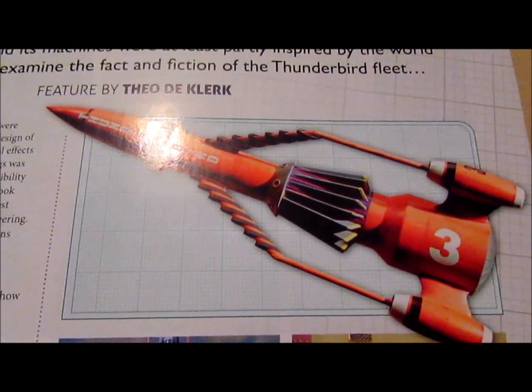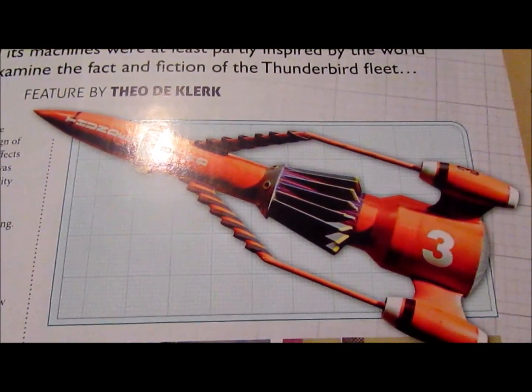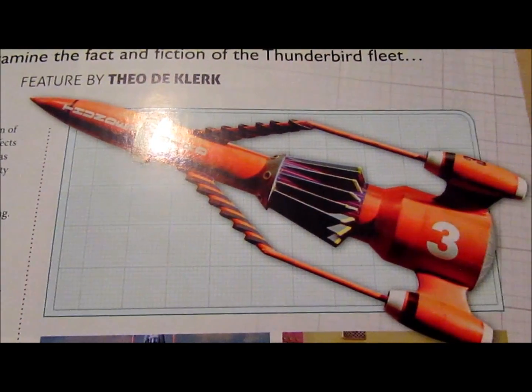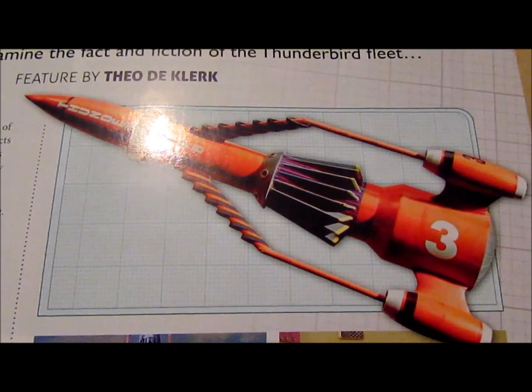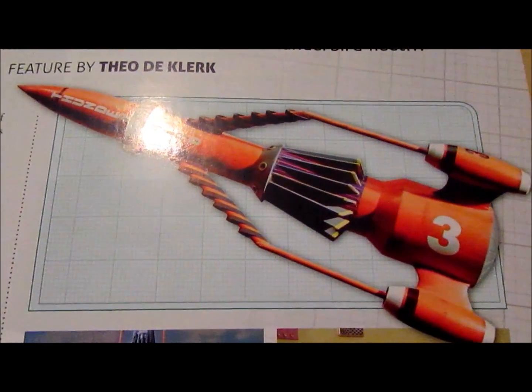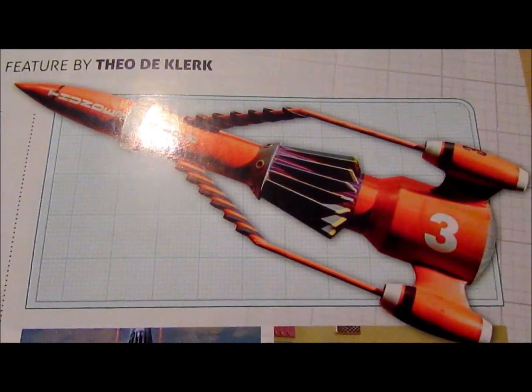The acceleration of a contemporary rocket would effectively increase the weight of the astronauts on board, requiring them to lie flat on their backs. There is no such convenience for the crew of Thunderbird 3. During takeoff, Scott, Alan and Tintin remain seated in their chairs.